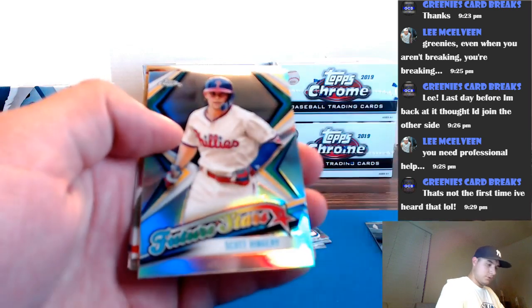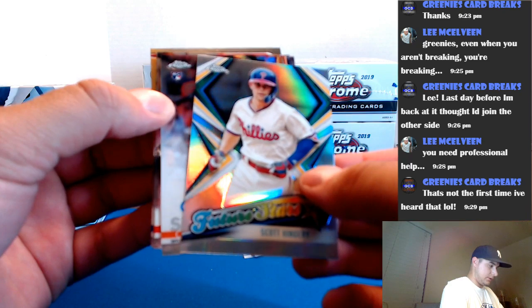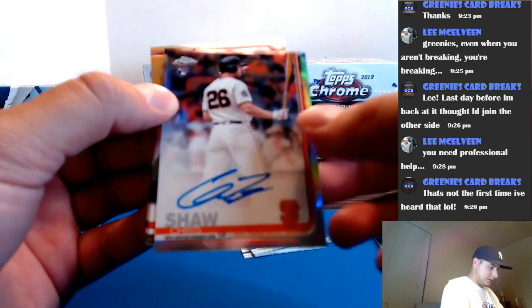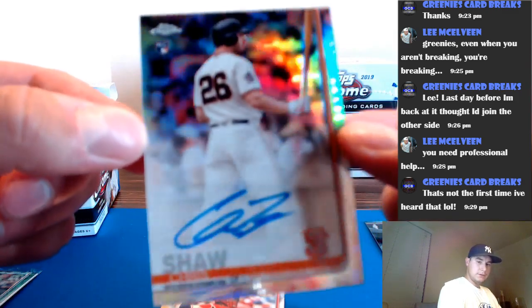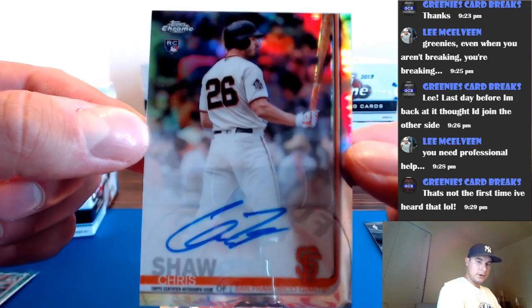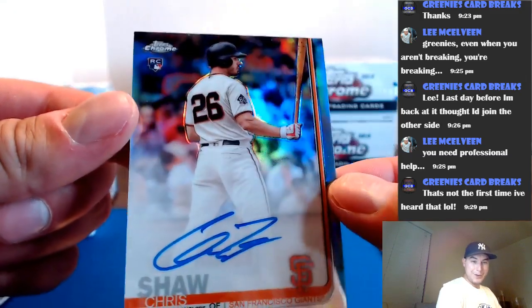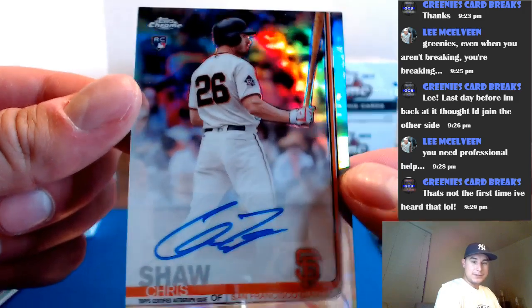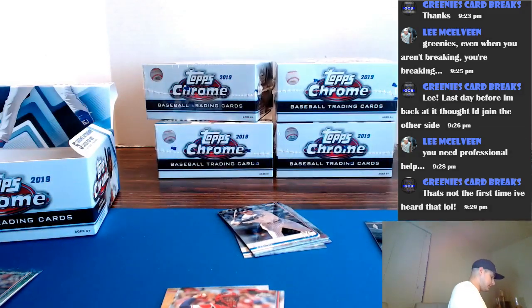Francisco Lindor, 84. Scott Kingery, future stars, and rookie card autograph, refractor autograph, Chris Shaw for the Giants slot. Chris Shaw. At a $4.99, number 25. Ooh, almost hit. Almost eBay 101. Number 25 out of $4.99. He's number 26. Close. No cigar. But still, nonetheless, nice hit.